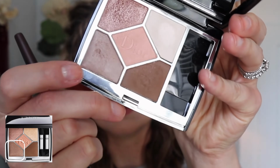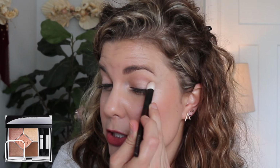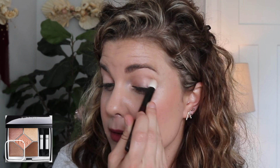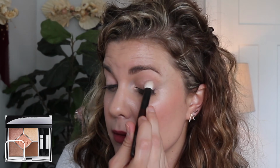Dior. These are my favorites. Okay. Well, I mean, you know, you never know. You just never know until you try. All right, let's try the bottom one here. And let's see what that one looks like. And I'm packing it on, guys. I'm packing these shades on so that we can kind of tell what they would look like on.